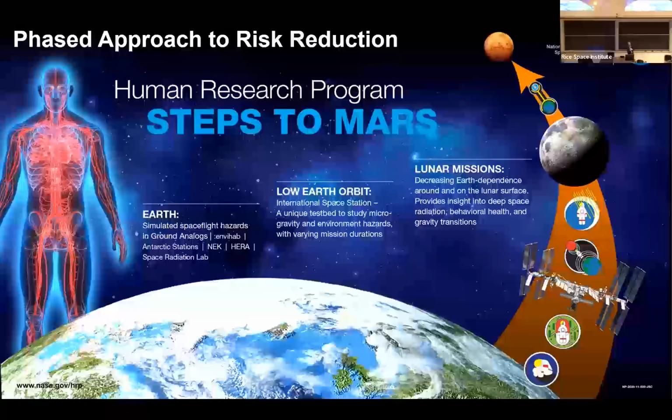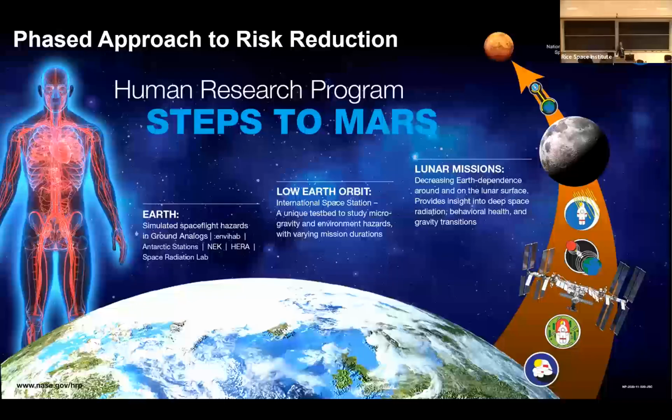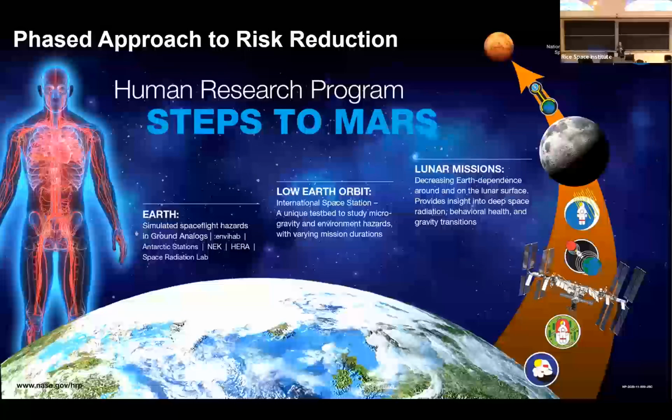So the way we address or attack our problem is we try to do the research in the cheapest place possible, or the most available. And for the most part, that's Earth. It's in your laboratories, it's in analog facilities around the country. Once we think we have a pretty good solution, or we just find that you can't simulate the space environment, that's when we'll take a project to the low Earth orbit, or the ISS currently. And then even more rare will be these Artemis missions. Right now, we're planning about one a year with a crew of 4. So that's not a lot of subjects, if you will.